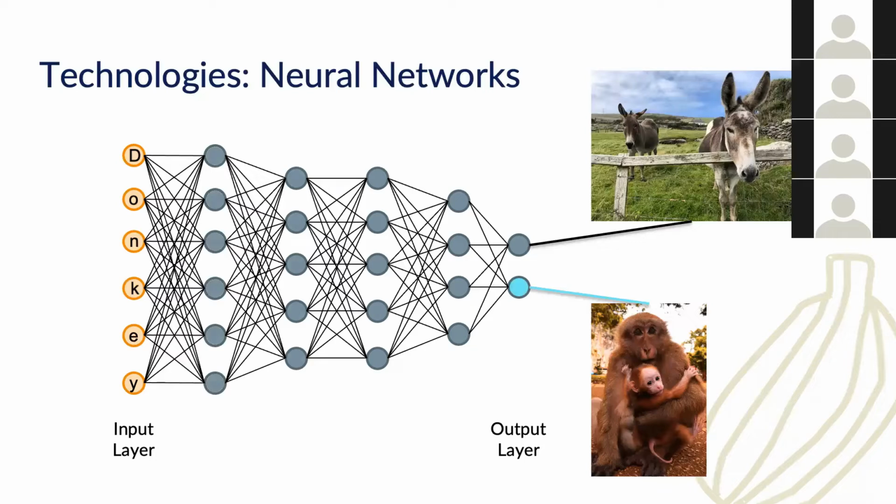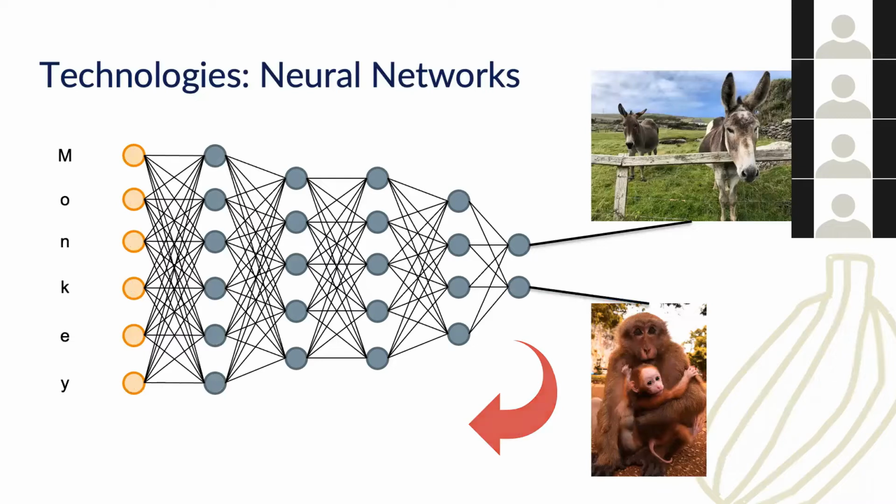In this case, it's made the wrong decision. So what you do is you tell the system, go back, and the connections between those nodes, the paths that you went through, all of those paths that led you to making the wrong answer, system, I want you to weaken those. Try again. This time we feed in the word monkey. Same cascading effect, and it makes the correct answer. And in this situation, you tell it, great, all of the connections that you went through to get that correct answer, I want you to strengthen them.